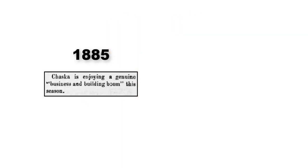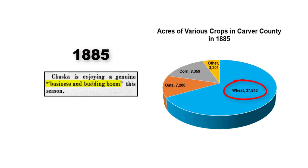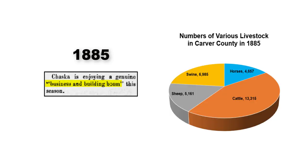Locally, in the early to mid-1880s, Chaska enjoyed a business and building boom. Wheat was still king, as the graphic on the right shows. The farmers in Carver County also raised a lot of stock, which was an important aspect of diversified farming.